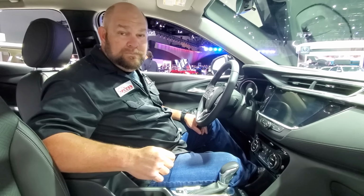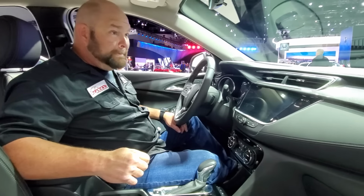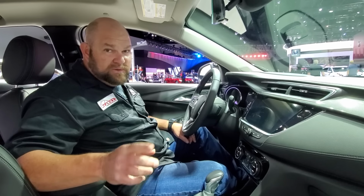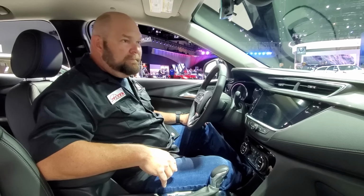GM is actually saying that it could be up to 31 miles per gallon combined. Now that's an estimate, that's not EPA, so don't take that as fact. I'm guessing that might be with the 1.2, the base model engine. That is correct, and not with the CVT drive. Right, that's the most efficient version of it, absolutely.